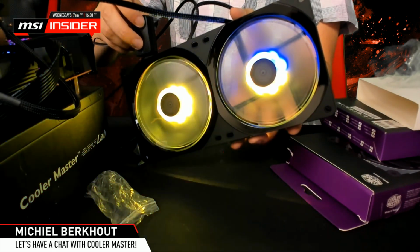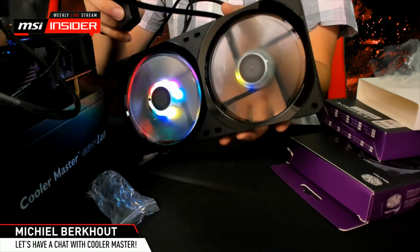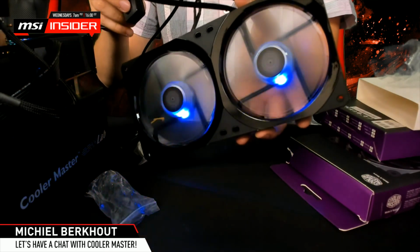That's cool. So even if you have an older board without addressable RGB, you can still use the cool RGB effects on there. So it had 6 presets, right? 6 presets, yes. This is space mode.